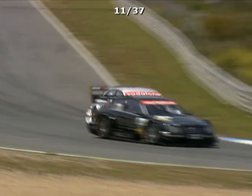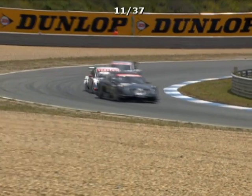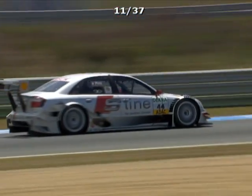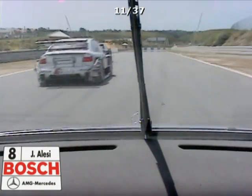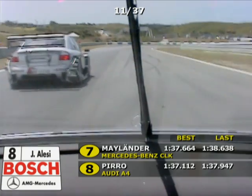And Jean Alesi is reeling them in. There goes Pirro up the inside. Is that going to work for him? No, it's not. So still, he can't find a way through past the Mercedes. And of course, what's catching them? Another Mercedes, Jean Alesi. And this is his view.